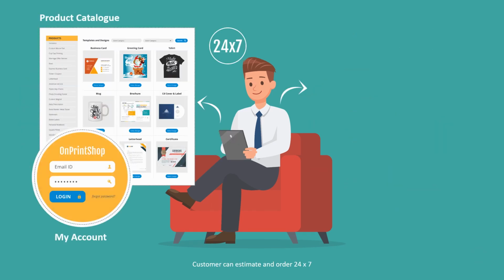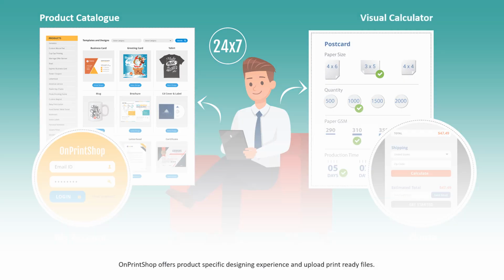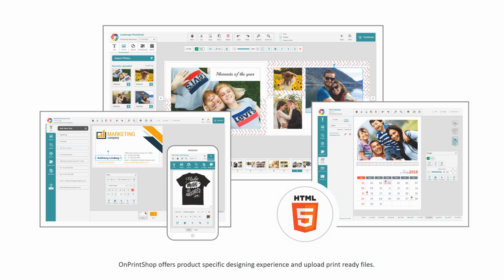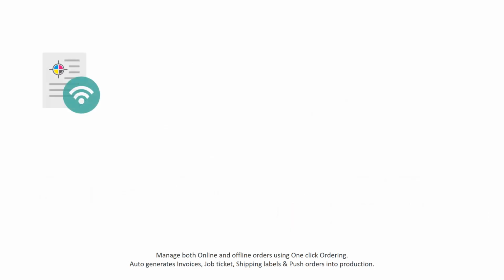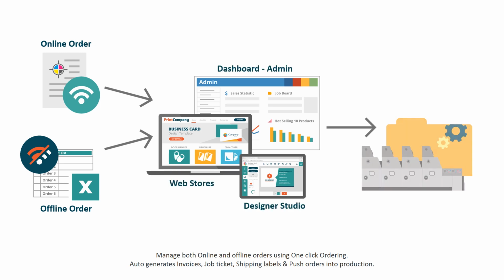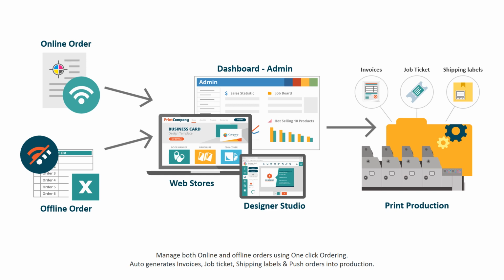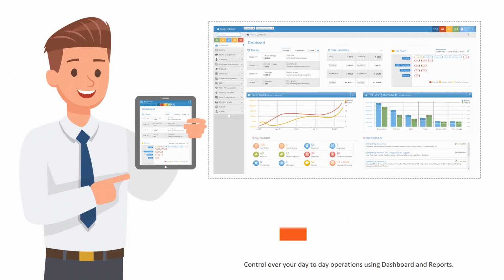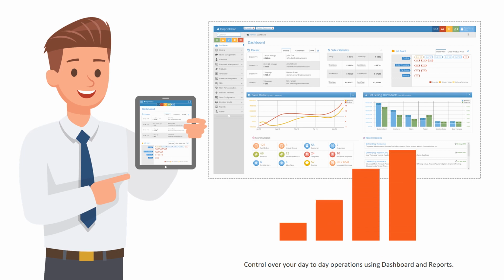Customers can estimate and order 24/7. OnPrintShop offers a product-specific designing experience and upload of print-ready files. Manage both online and offline orders using one-click ordering. It auto-generates invoices, job tickets, shipping labels and pushes orders into production. Control your day-to-day operations using the dashboard and reports.